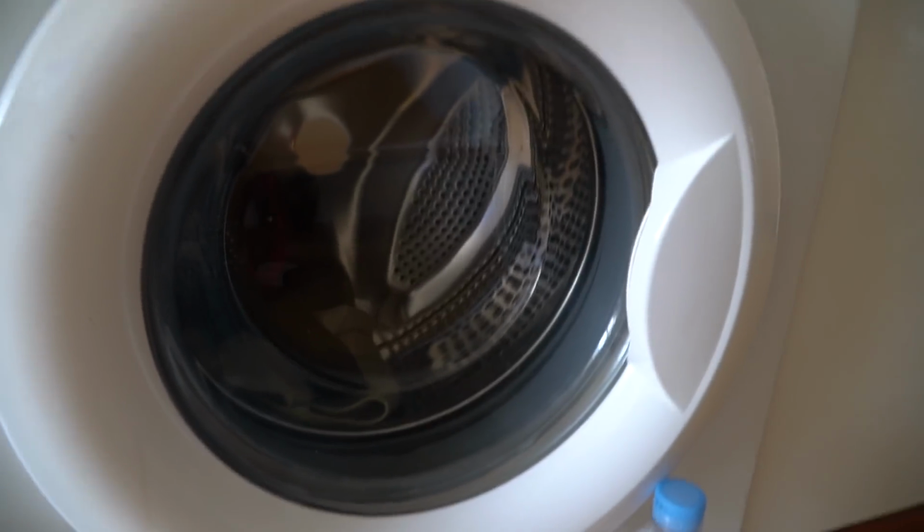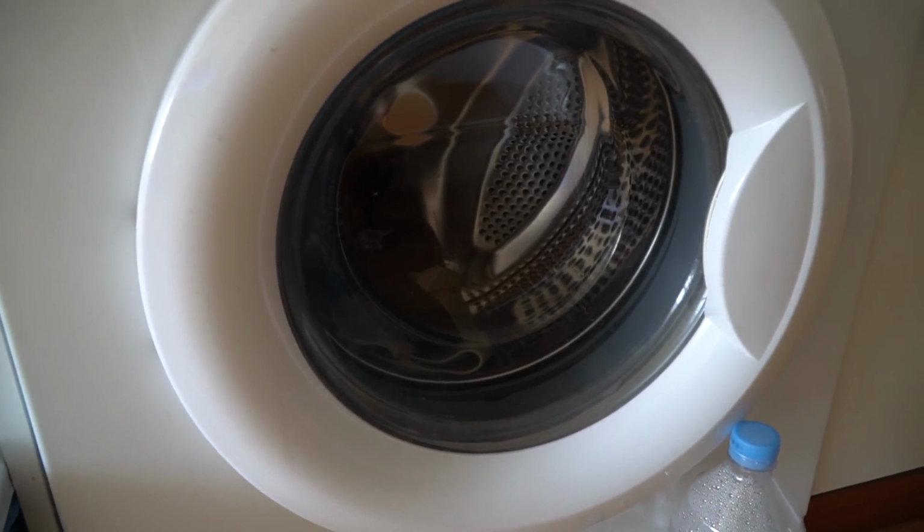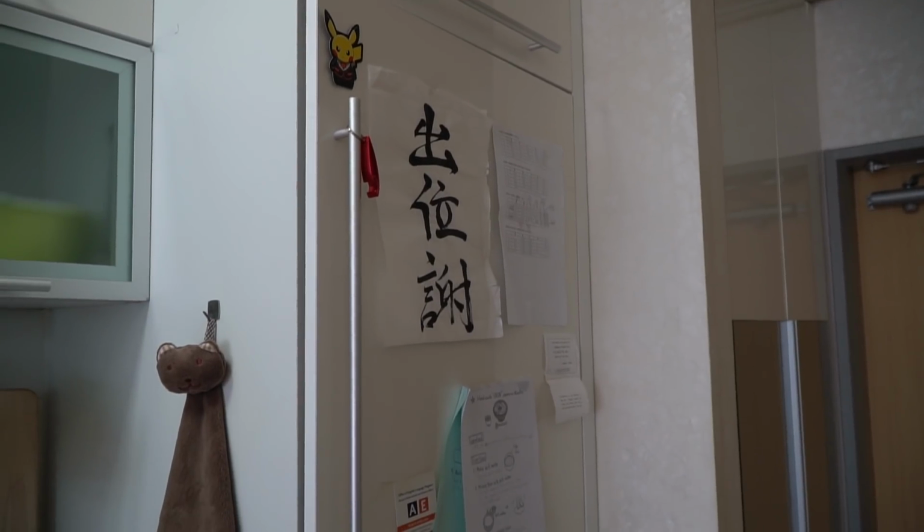So here's my washing machine. Usually as soon as I'm home from work, before I take a shower, I just throw my clothes in here. Really quick and really easy. And then here are more drawers with typical cleaning stuff, and another Pikachu. This is my refrigerator.